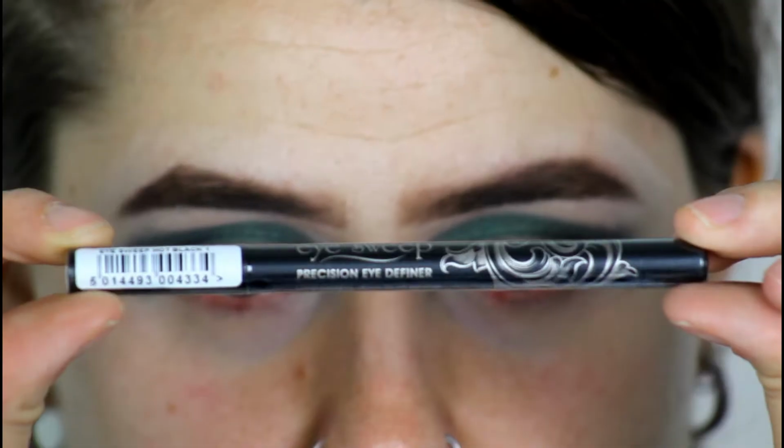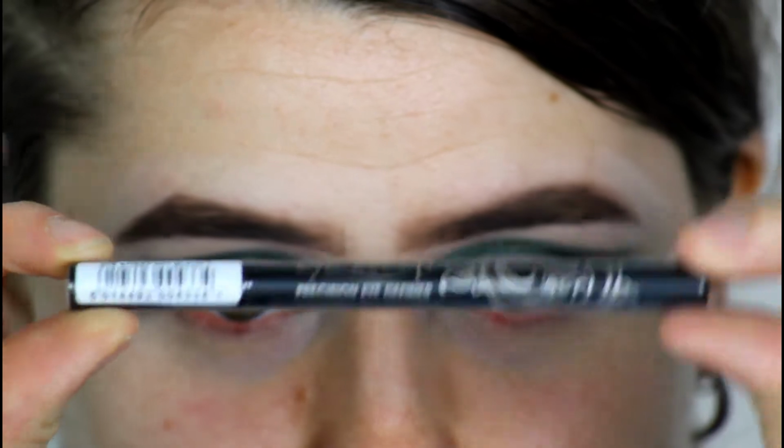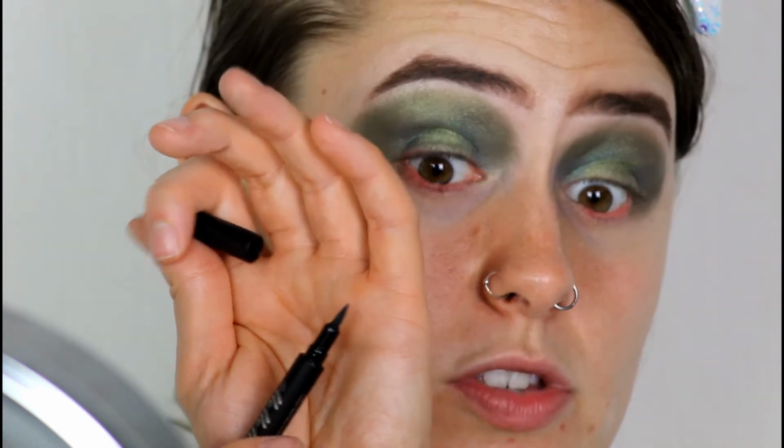So I did order this item from them, but they sent me the wrong item. But it actually just arrived today, and it was this. This is their MeMe Eye Sweep Precision Eye Definer Liquid Eyeliner, and it's in the shade black. It's a very nice matte black packaging. Oh, and it's got quite a little firm tip to it. So it's not those skinny ones, it looks quite firm. Very similar to the Collection 2000 one, their black pen.